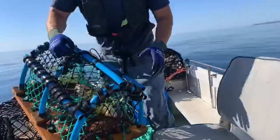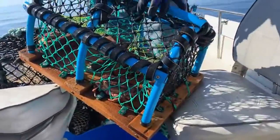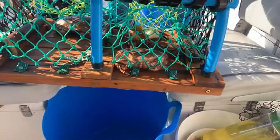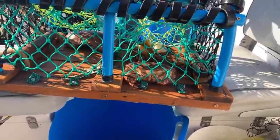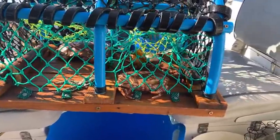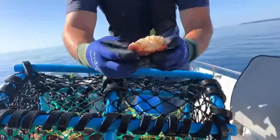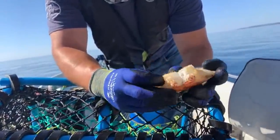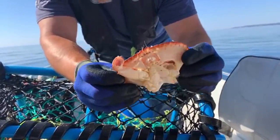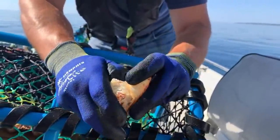We're here, James. A big crab and a vanilla crab. Big crab and a little crab. Has that crab been eaten while it's been in there? Yeah, we've pretty much sucked the life out of this one. Sacrificial crab. In fact, that is indicative of an octopus, because you can see just a completely empty shell.